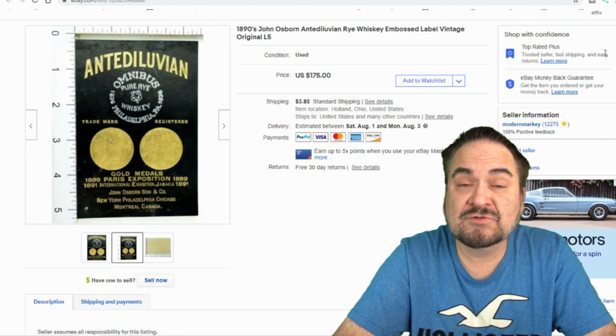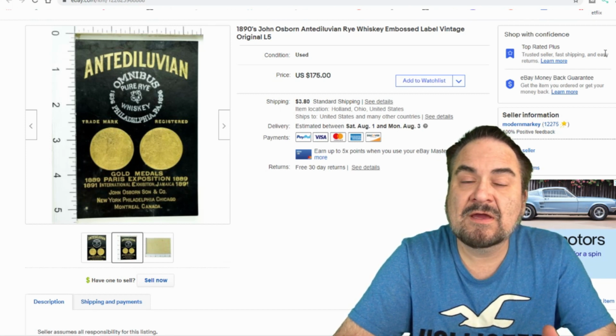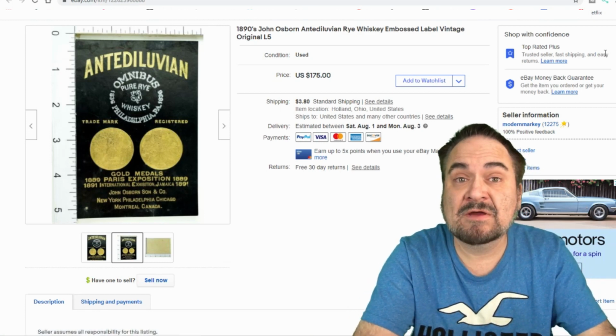It's just a label. It just literally belonged on a bottle. This is more along the lines, I would say, as a medicinal item rather than an alcoholic beverage item.